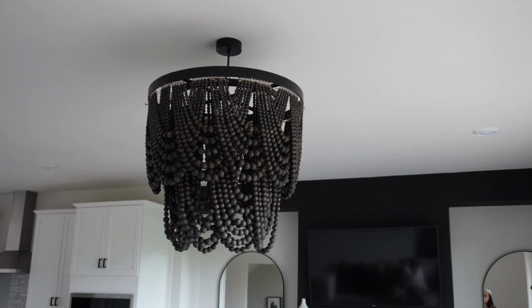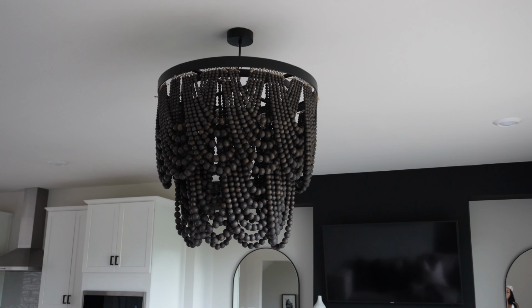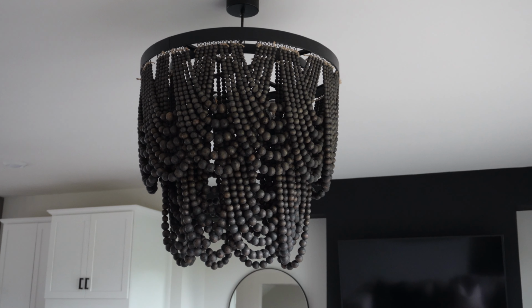I love this chandelier. I think it's a very beautiful and bold statement. It adds that beautiful organic modern that I'm going for in the house. It adds a little bit of light, but if you're reading a book at night or something, it's good for that. But if you need light to actually see in the room, that's not what it's for. It's literally a decorative chandelier, but I'm in love with it.